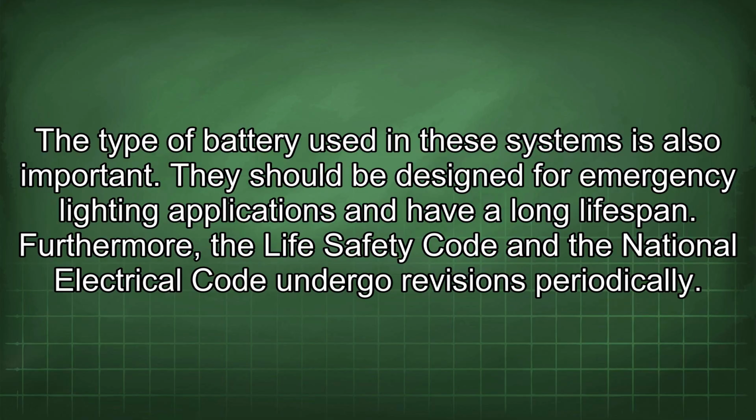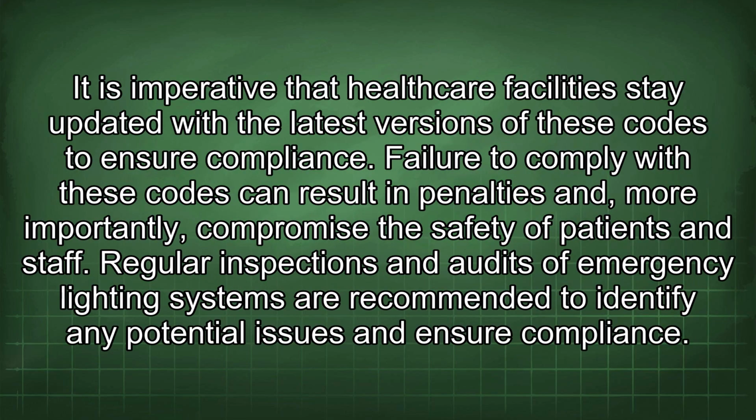Furthermore, the Life Safety Code and the National Electrical Code undergo revisions periodically. It is imperative that healthcare facilities stay updated with the latest versions of these codes to ensure compliance. Failure to comply with these codes can result in penalties and, more importantly, compromise the safety of patients and staff. Regular inspections and audits of emergency lighting systems are recommended to identify any potential issues and ensure compliance.